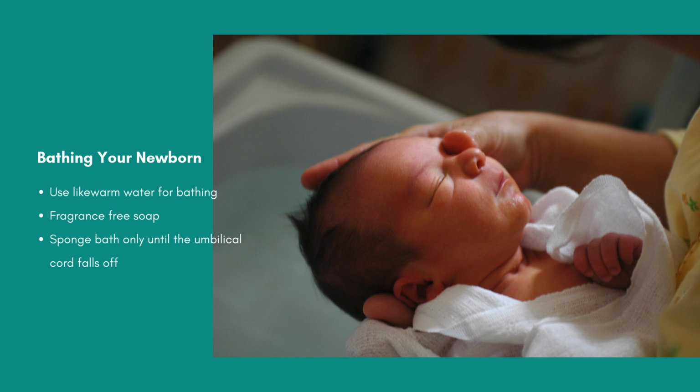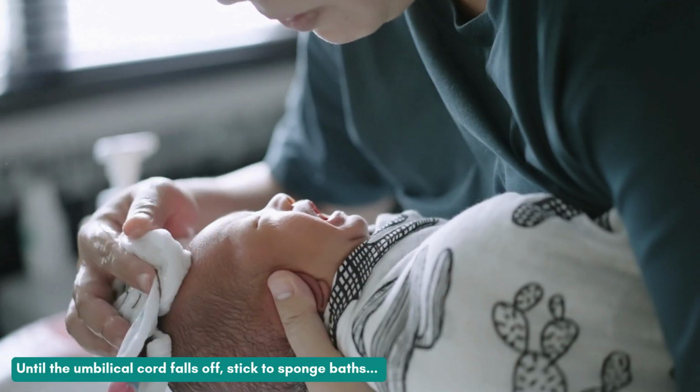To bathe your baby, use lukewarm water and a mild fragrance-free soap. Until the umbilical cord falls off, stick to sponge baths to keep your baby clean without submerging them in water.